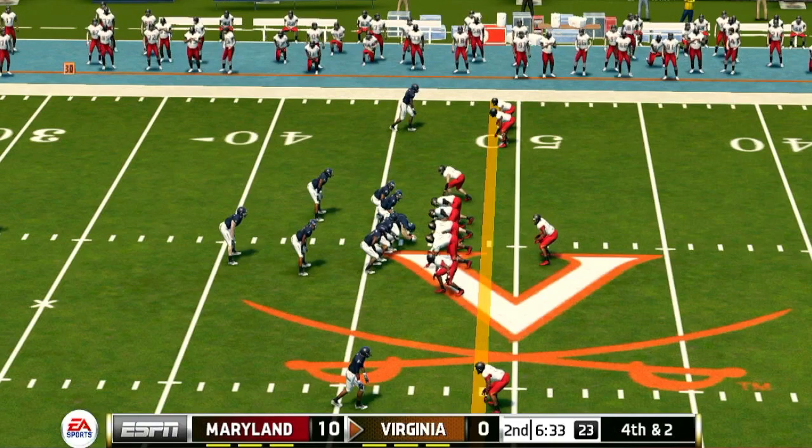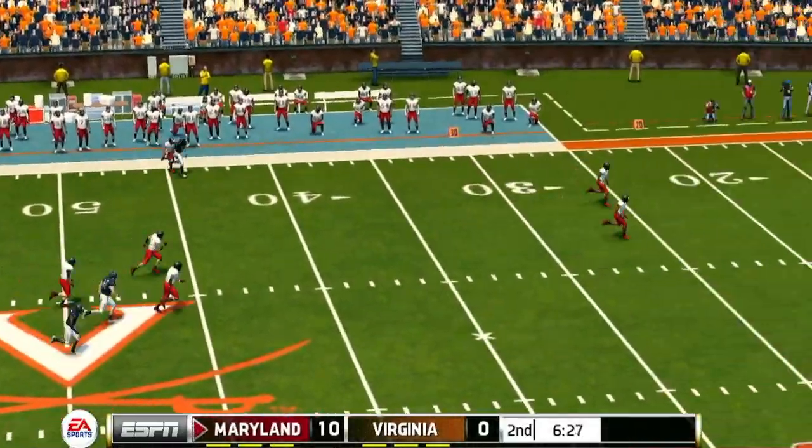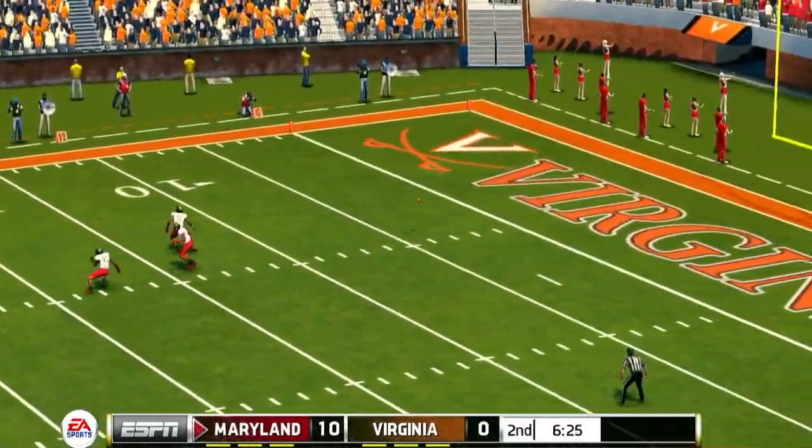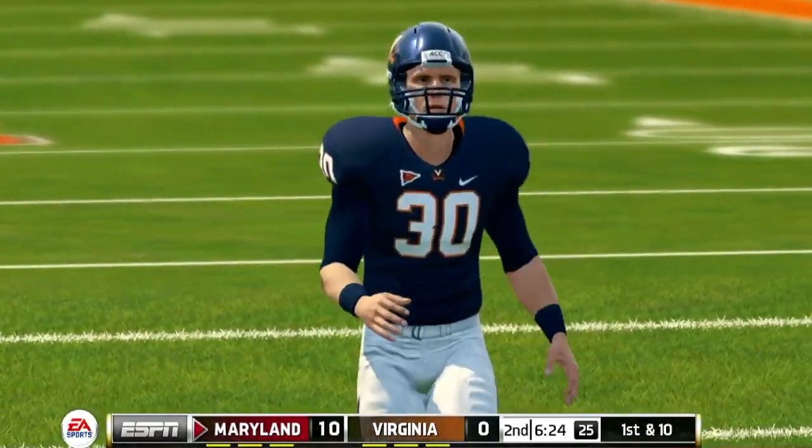Ross is back deep to return the punt. And this one is a beauty. Little too much leg into that punt. They'll bring it out to the 20.